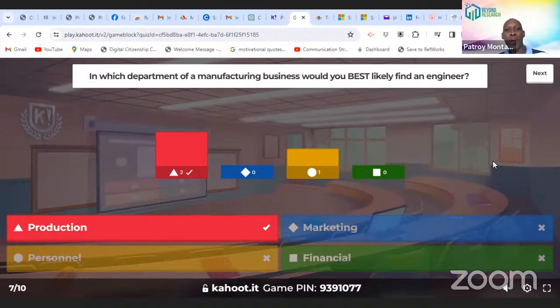Good. So in which department of a manufacturing business would you best likely find an engineer? So an engineer is not a person who deals with marketing. They do not deal with personnel, which is HR, right? You don't find them doing that. They would not be in the accounts department, which deals with financial matters. What they would deal with, of course, is production, right? They are making stuff, they are building stuff, right? So you would find them in the production department of a manufacturing business, all right? So that's where you would find the engineers.